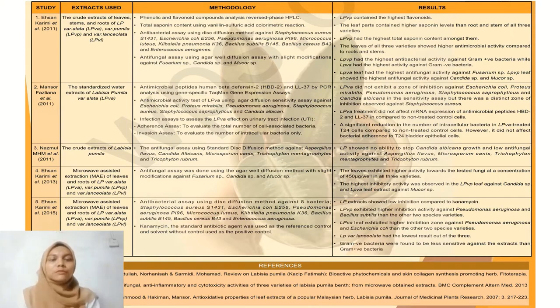Also for Labisia pumila extract, the studies done by Hasan Karimi et al. 2011 and Nazmul et al. 2011 used crude extract of Labisia pumila. Meanwhile, the studies by Hasan Karimi et al. 2013 and 2015 used microwave assisted extraction. Last one, the study by Mansur Fazliana et al. 2011 used standardized water extract for Labisia pumila extract.